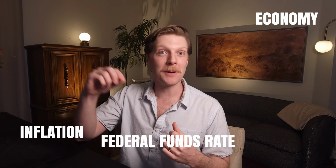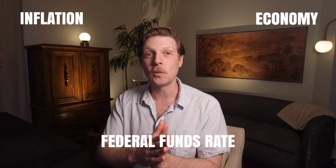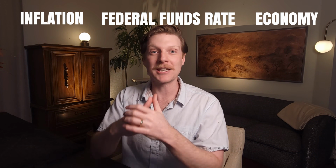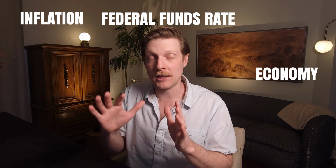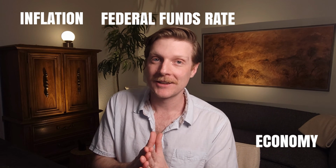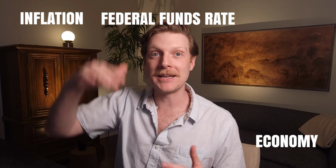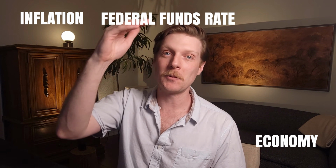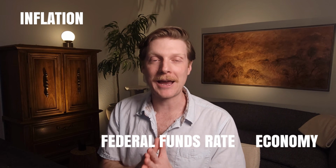If inflation gets too high and there's too much money in circulation, then the Fed will raise its rate, meaning it's more expensive now to get a loan, which will dampen the economy. So generally speaking, the federal funds rate being raised means inflation is coming. And then whenever they drop the federal funds rate, they're trying to get inflation back under control.